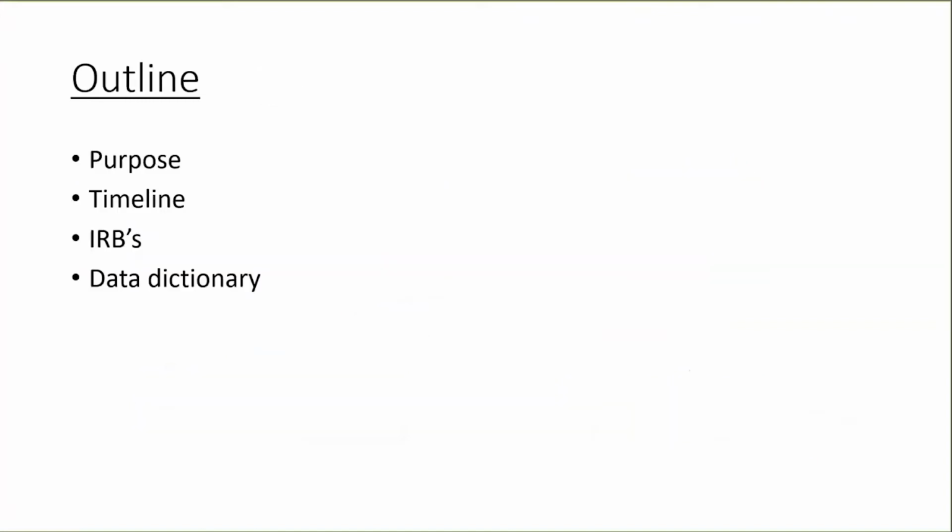Okay, so what I'm going to talk about today is the following. I'm going to say a little bit about the what's and the whys of what the registry is. I'm going to say a little bit about the timeline that we've been on with this project. I have a few thoughts about data privacy and IRBs. And then I want to spend most of our remaining time talking about the data dictionary. That is, what is that document really showing us, how does it work, and how can you use it?